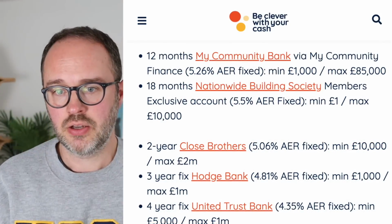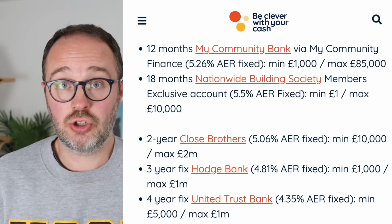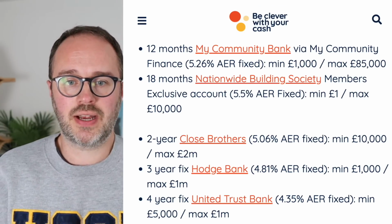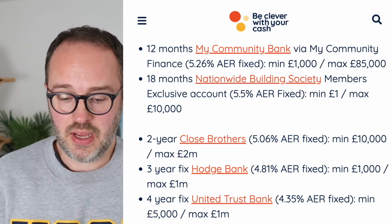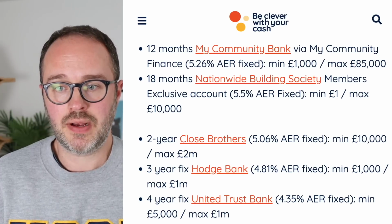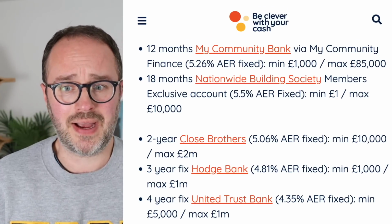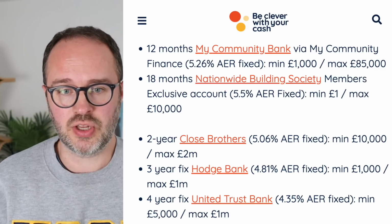If you want a slightly longer fix, then again, a similar sort of thing where rates have been improving. Top one is 12 months with My Community Bank. This is 5.26% right now. The 18-month Nationwide Building Society members exclusive account is still available. They've pulled their members switching offer, but they've kept the savings account going for now. You must have had a Nationwide account by late May. I think it's the 22nd of May to access this, but 5.5% fixed for 18 months. That's a really good option there.